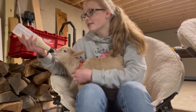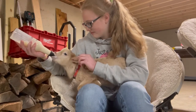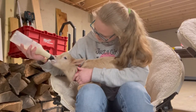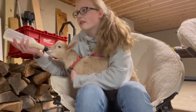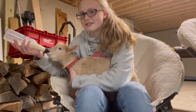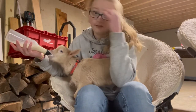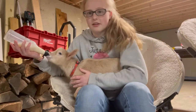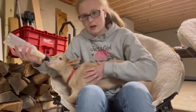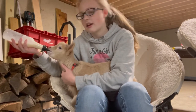You guys hungry? Once they get a little bigger, I can feed at least 2 at a time, but right now they're still super duper tiny, so we have to hold on there for a while. Otherwise, they just can't.